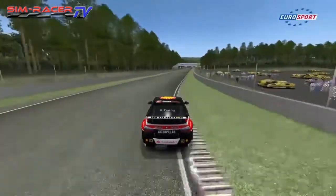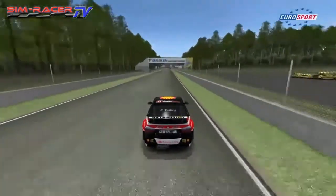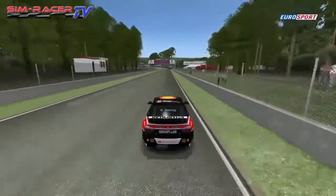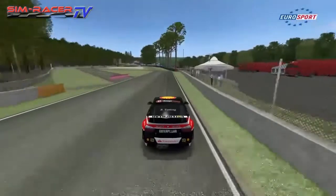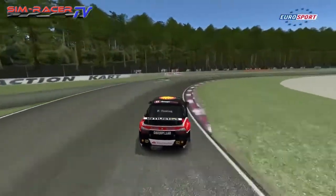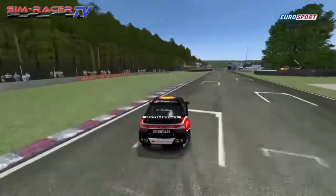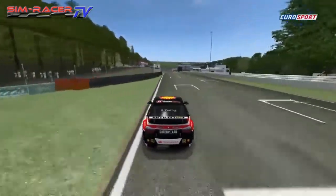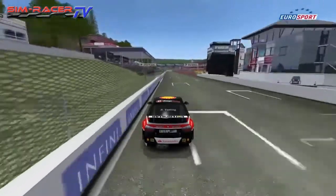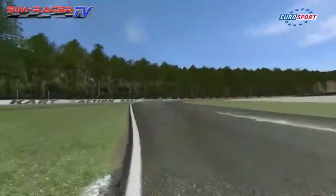And we're almost done with the lap. Another famous braking zone for a couple of incidents. As you see, we're going to slightly cut this curve here, and then on the exit cut it again, then run wide, and that's basically a lap around Zolder. And this was a pole time of 1:39.